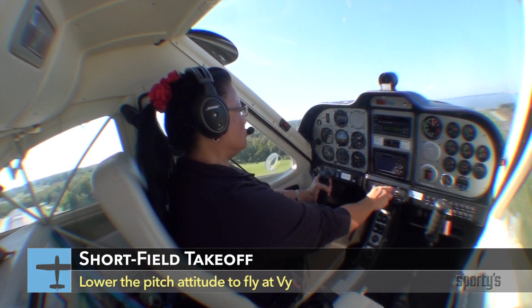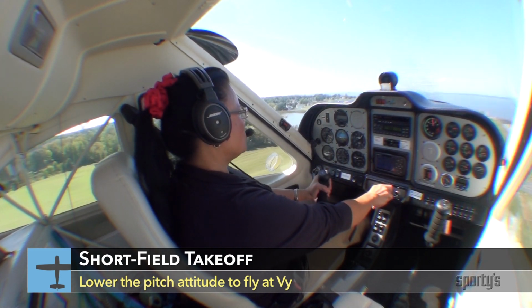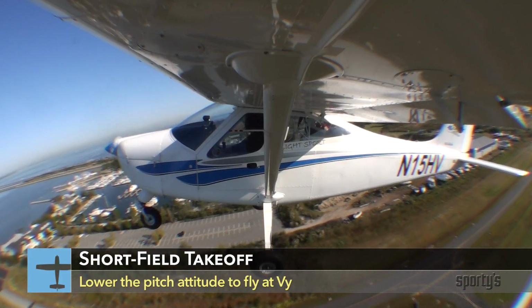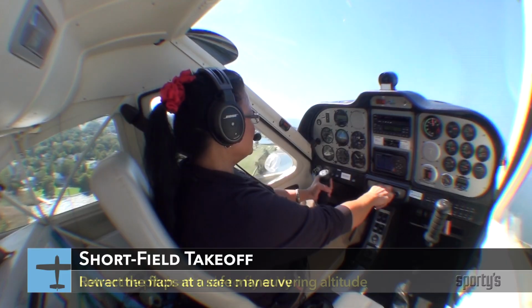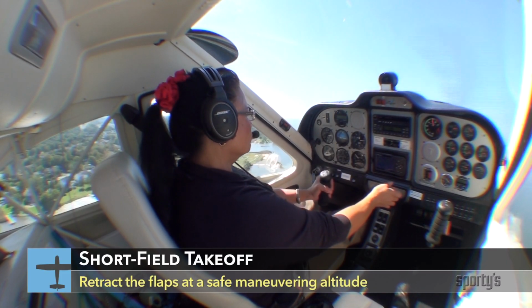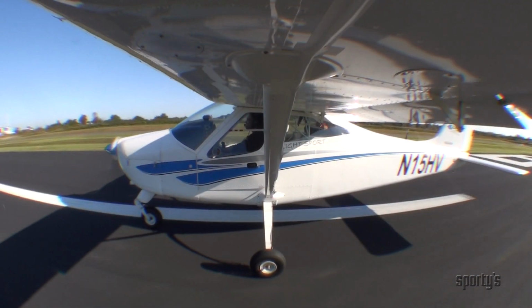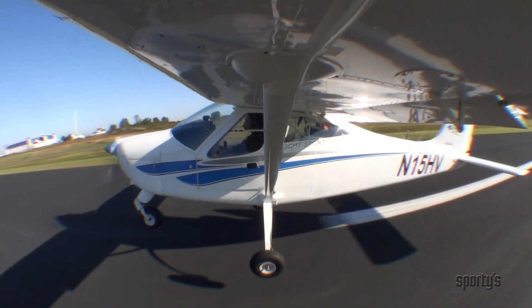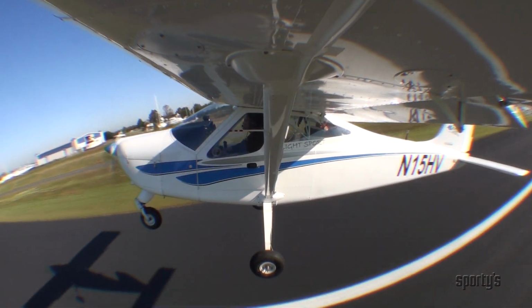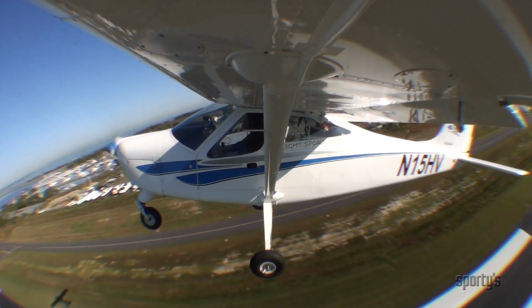Then, lower the pitch attitude to attain the best rate of climb speed. Once firmly established at the best rate of climb speed and at a safe maneuvering altitude, retract the flaps. Do this slowly to prevent settling. Don't try to pull the airplane off the ground too soon or once off to climb at too steep an angle. Such actions can cause the airplane to settle back to the runway or into obstacles.